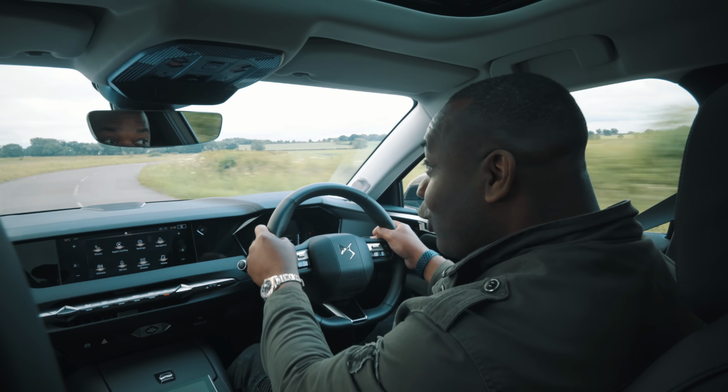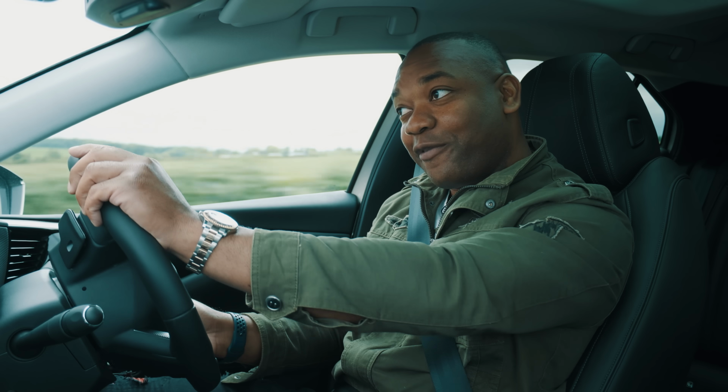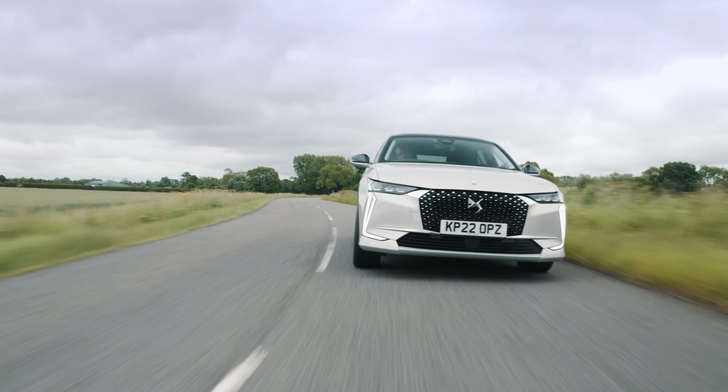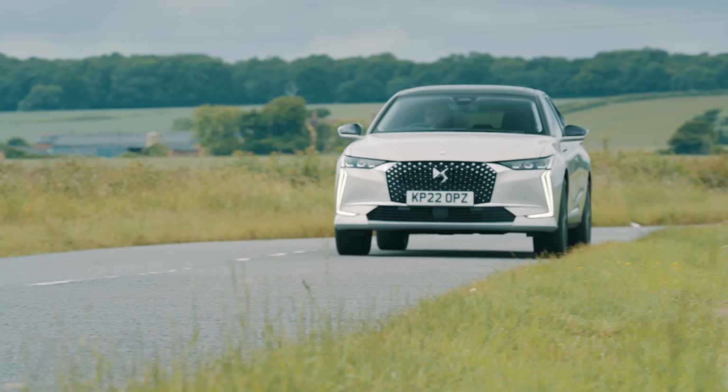And those horses are quite responsive. You put your foot down, and it takes off. It's not too bad. But actually, this car isn't about power in a straight line. What it's about is efficiency, and it's very good at that.